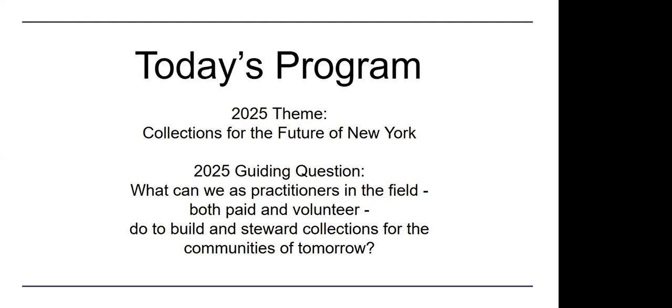So our 2025 theme continues to be collections for the future of New York. Our guiding question is, what can we as practitioners in the field, both paid and volunteer, do to build and steward collections for the communities of tomorrow?